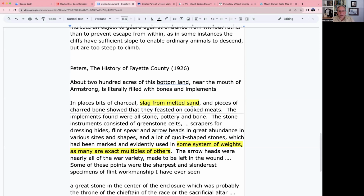At this site, they did not find iron pieces, but they did find slag there. They also had various tools, flint, spears, arrowheads, and so forth. And he also says a lot of, I don't know how to pronounce that word, quoit-shaped stones. I looked up the definition of this, and this is kind of a disc or discus type shape, can be a ring. So these kind of round stones. And what they realized is that many of these stones appeared to be used as weights. They had marks on them, and many of the stones were exact multiples of others in terms of weight.